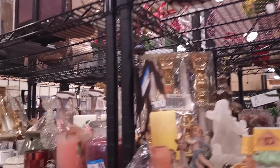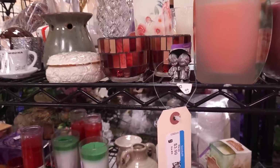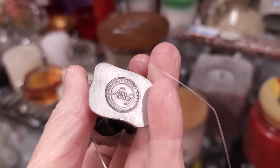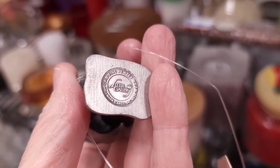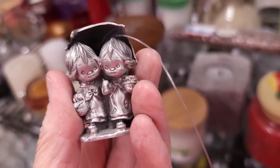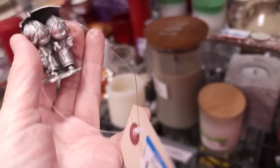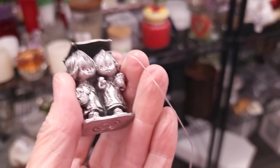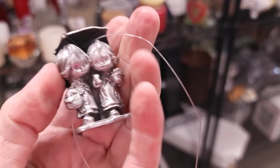It was $10. Oh, look at this little pewter piece. That's really sweet. It looks like Betsy Clark. Little gallery, fine pewter. Hallmark. I'm pretty sure that is Betsy Clark. Yeah. I'd rather pay a little less than $3.99, but I like her. I'm gonna get her.